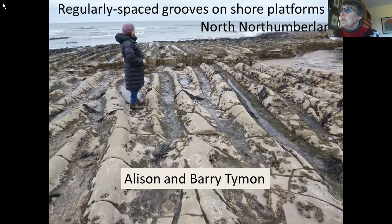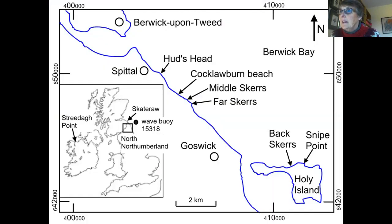Having taken groups to Cockleburn Beach on many occasions, I found it really irritating not to have an explanation for their formation. So my husband Barry and I started investigating these features without a hypothesis and with completely open minds. We started collecting data in January 2018 with no more equipment than a long ruler, a tape measure, and a compass clinometer.